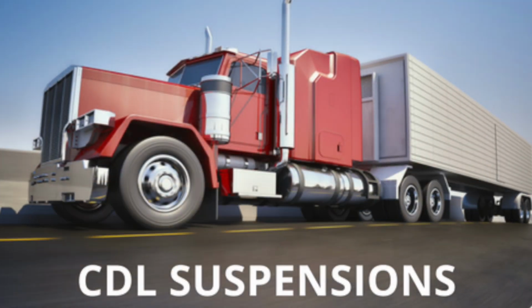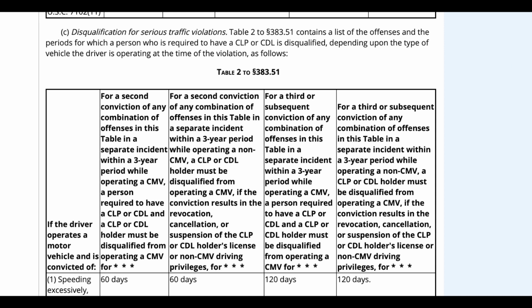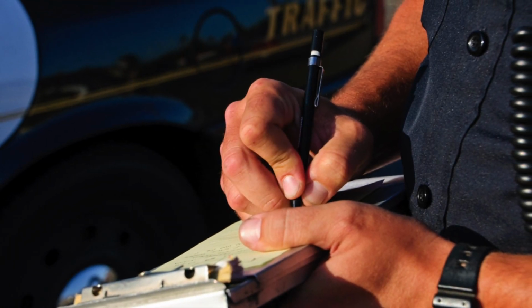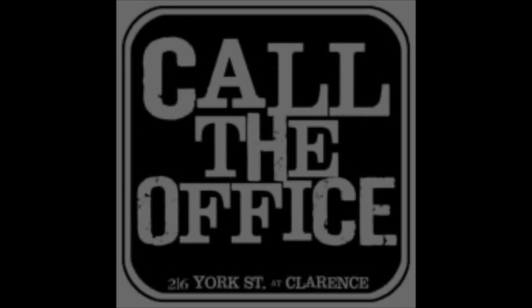For instance, if you got an improper lane change and were convicted in court, and within 2 years later you got following too closely, that would result in a 60-day suspension of your CDL privileges. All of these can be found in the FMCSA regulations, but it's very important that you avoid getting moving violations and tickets, and in the event that you do get them, it is in your best interest to go to court. You only get a CDL once, and those kind of things, convictions in court, stay with you for a very long time.